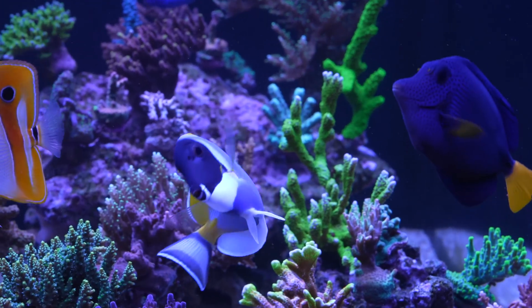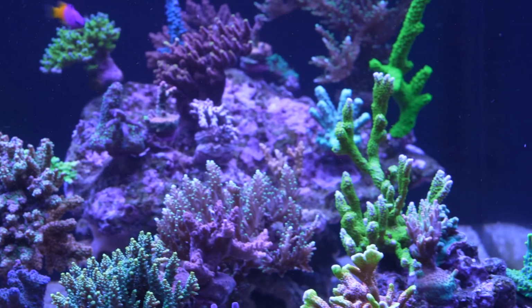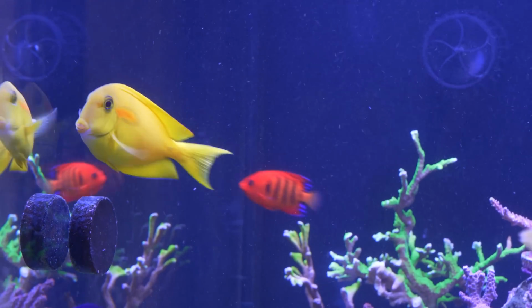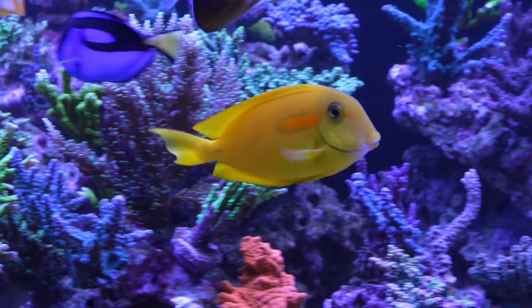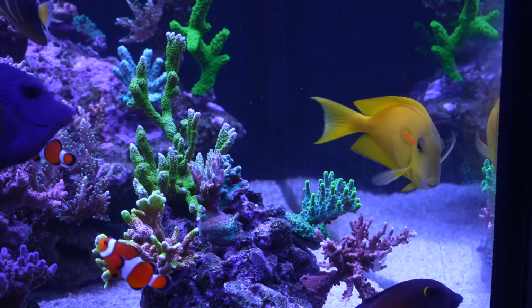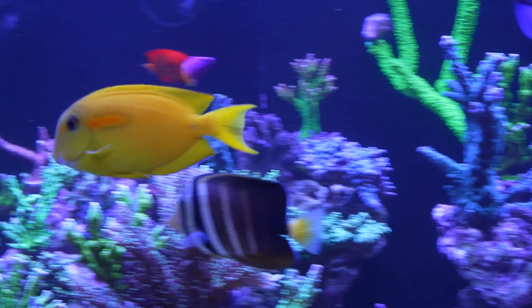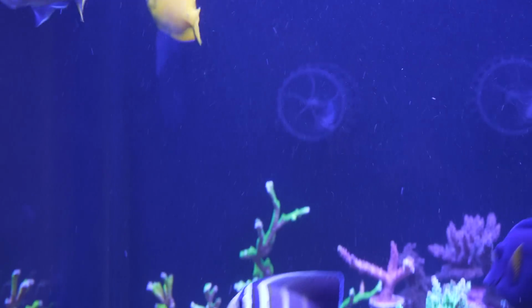And another, I'll leave you for the last, but another Tang in here. So I've got tons of Tangs. Is this orange shoulder? Now this guy is also very gentle, very hard worker, and one of the most beautiful fish in my aquarium. So if I were to put him, I'd put him in kind of a medium category in terms of aggression and difficulty.